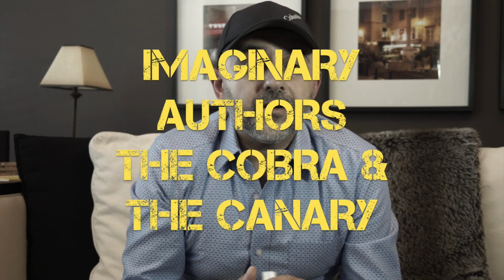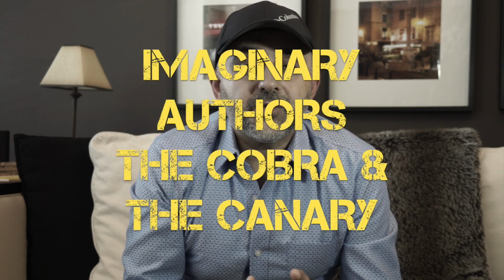This next one is a new discovery for me, but I knew about it and I had done a review of it some time ago. It's an indie, and it's called The Cobra and the Canary by Imaginary Authors. The Cobra and the Canary is a leather and citrus dominant fragrance. A unique combo, works excellently. Really love the way it works, and I've been getting more and more into leather dominant fragrances, and this one is one of the best in my collection as far as leather goes.